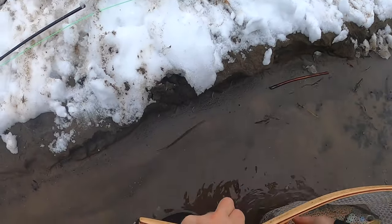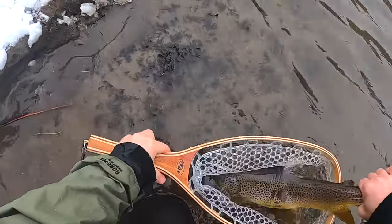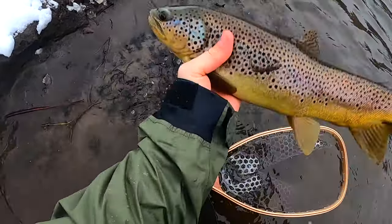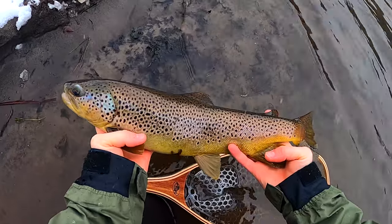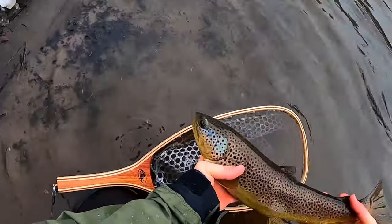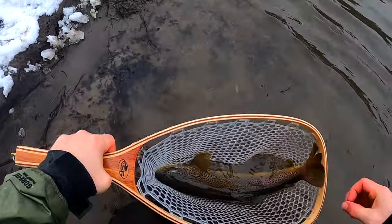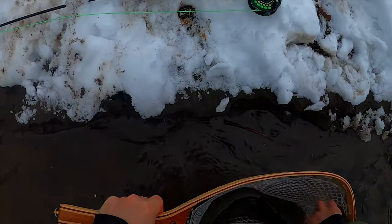Look at this guy. Look at this brown. Oh, what a nice brown. That is a nice fish. Look at him. It's almost got an aqua blue on his head. Man, what a day. What an awesome fish.